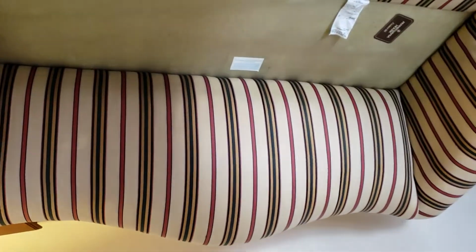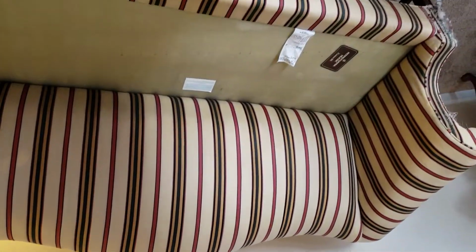All right, we're back with the upholstery here in Woodbridge. As you can see, it looks really phenomenal. Hey, Alfie, can you pull that cushion back a little bit? Yeah, this looks amazing. Got the client here.